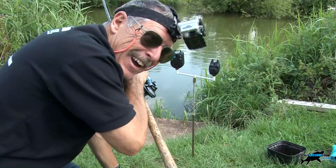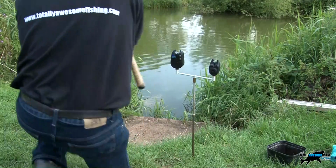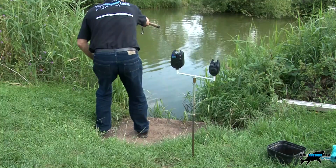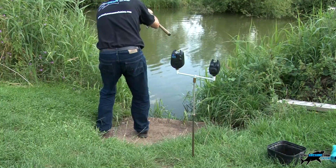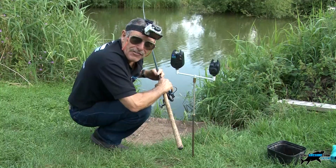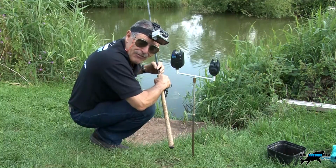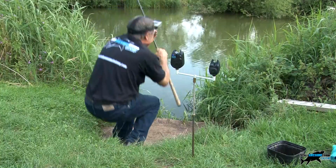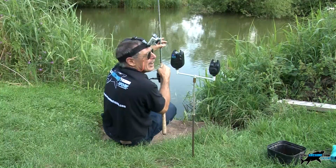That's where you got the hook up, guys. You wanted margin fishing, you got some totally awesome margin fishing then. Oh, it's a big fish too. It's a good fish, it's going to do me in the rushes over the other side.